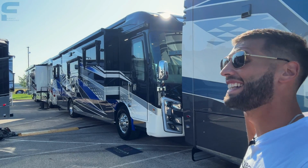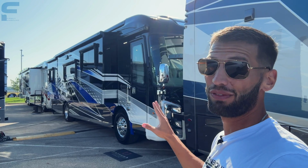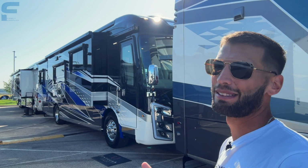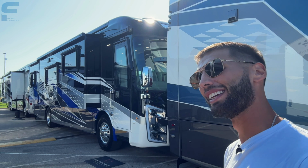Not only is this Class A diesel pusher behind me just absolutely stunning, it is also a brand new floor plan for 2024 from Entegra. And I have to say, if you are somebody that just hates America, this is not the motorhome for you. You do not want to see the inside, but let's go take a look.